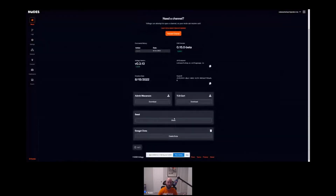Next thing you're going to want to do is go down to seed and click that, and it'll show you seed words. Much like regular on-chain Bitcoin, you will want to write these seed words down and store them securely. If for any reason our database, something happens, I don't really foresee that happening, but you can always have your seed available if you need it to restore at some point.